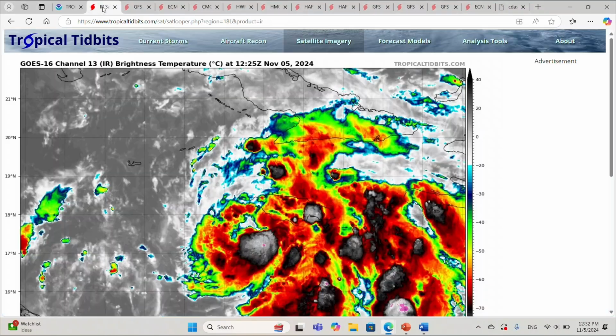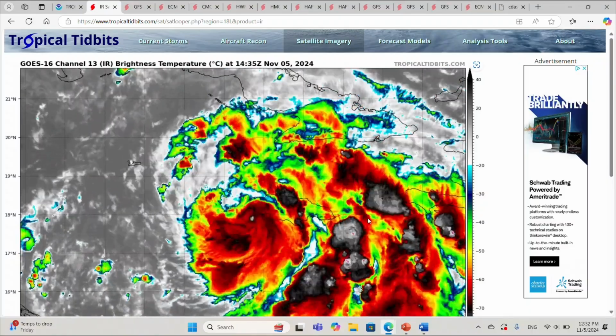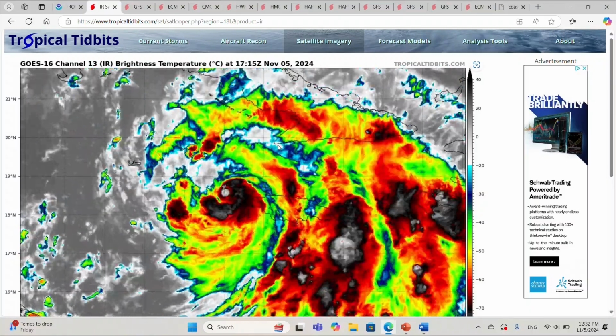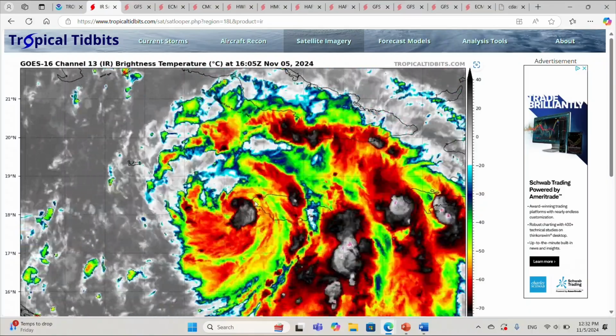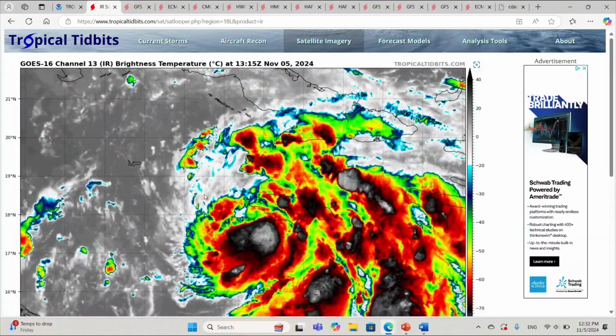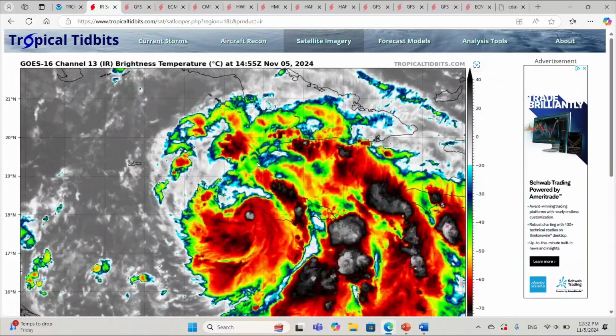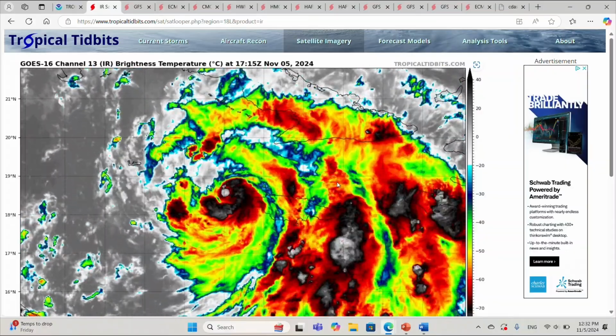Starting off with IR satellite, you can see this is Tropical Storm Rafael. You can see there's plenty of convection. It's really starting to develop some inner convection. It looks like it's doing a little curved shape right there, so you can tell that it's really starting to develop itself. You can see all the convection on its eastern side.